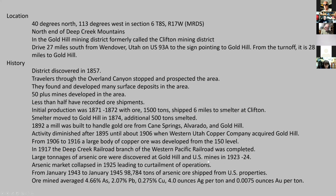The primary stuff that was mined there was really the large tonnages of arsenic ore at Gold Hill, and then the U.S. mines. That produced arsenic from 1923 to 24. And then with the collapse of the arsenic market, everything got curtailed. The U.S. mine reopened in 43 to 45 and shipped almost 99,000 tons of 15% arsenic ore. And you can see the percentages we had. The time frame for having it back open was to support World War II.